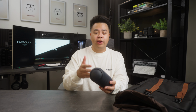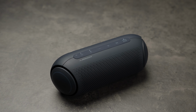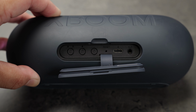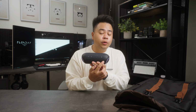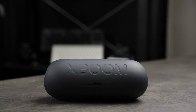The XBOOM Go has a great design with smooth curves and a flat bottom preventing it from rolling around. The first thing you'll notice are the LED circles that sync up to the beat of your music. While it may seem gimmicky at first, I think it's actually designed pretty tastefully without looking cheap. You always have the option to turn them off. On top of the speaker, you could see there's the usual power and media control buttons like play and pause, but you'll also notice a sound boost button that can help enhance the mids and highs, increasing the vocal presence of your music. It fits in the pocket of my backpack, and carrying a Bluetooth speaker when you go out actually sets the vibe at a kickback or a study session.